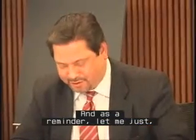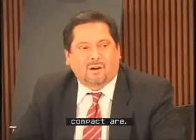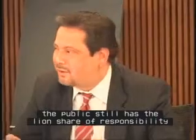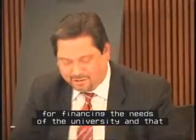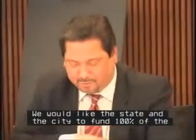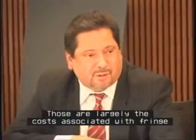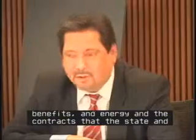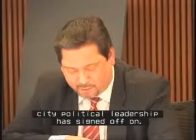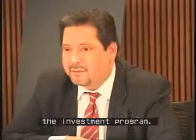And as a reminder, let me just, on page 4, go over what the key elements of the compact are. We believe as a public university that the public still has the lion's share of responsibility for financing the needs of the university, and that continues to be our message here. We would like the state and the city to fund 100% of the mandatory cost increases. Those are largely the costs associated with fringe benefits and energy and the contracts that the state and city political leadership has signed off on. And we want them to pay for a share, but just a share, of the investment program.